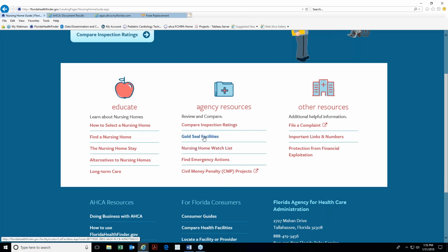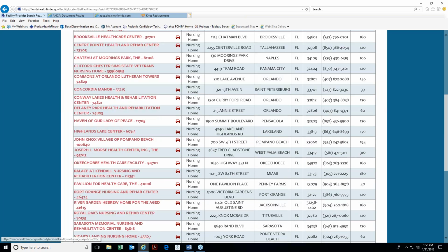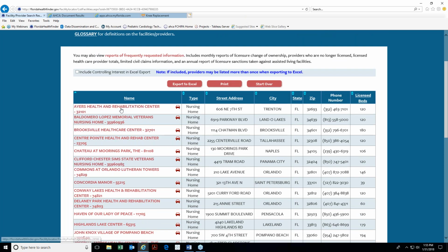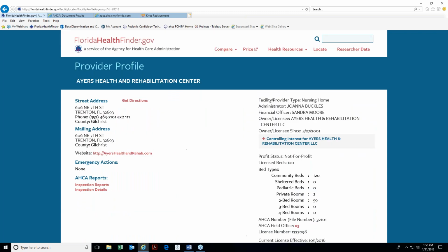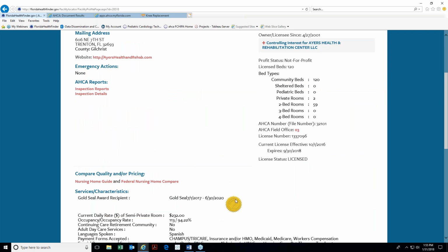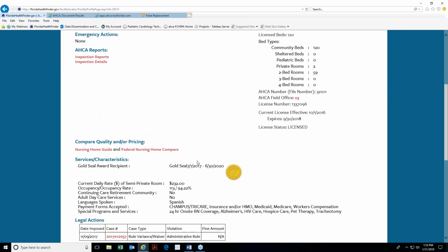In the center, you can see links to look at Gold Seal facilities. Now, what is a Gold Seal facility? Nursing homes are the only provider type that have a Gold Seal. And this is the best of the best, the nursing homes that have consistently performed to the highest standards on their inspections. We can click this link to see a complete list of all Gold Seal nursing homes in Florida. If you click on any of the provider names, you'll go to that facility profile page. This should look familiar. And if they're a Gold Seal facility, you will see a Gold Seal on their profile page. So there's no mistaking it if you're looking at a Gold Seal nursing home.